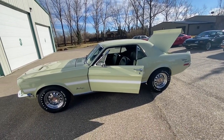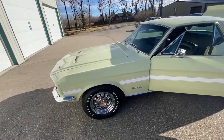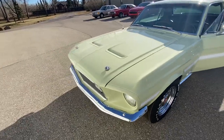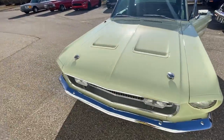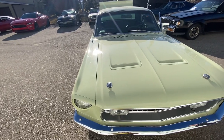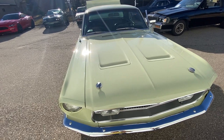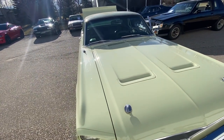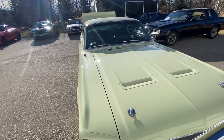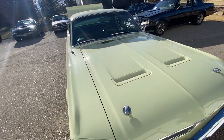Absolutely professionally restored. Just because a car is shiny doesn't mean it's done well. And when you examine a car really closely, you can sometimes see, if it's not a concours job, some prep marks in the paint, little flaws here and there, and I really don't see any of that.